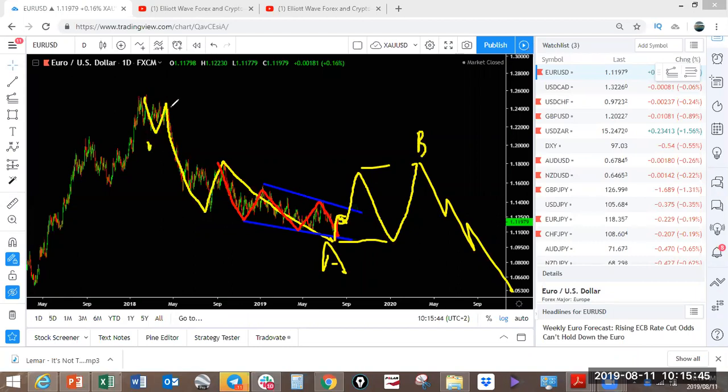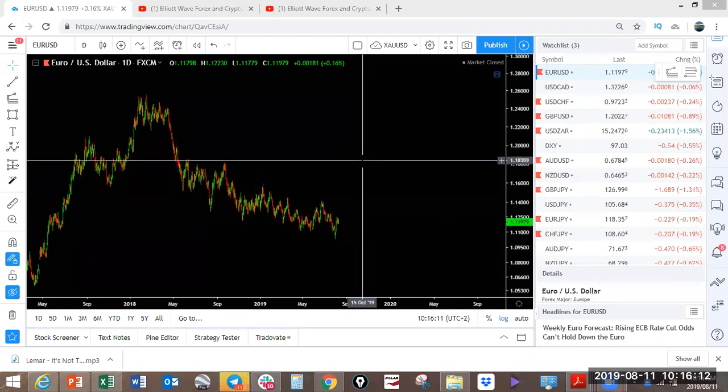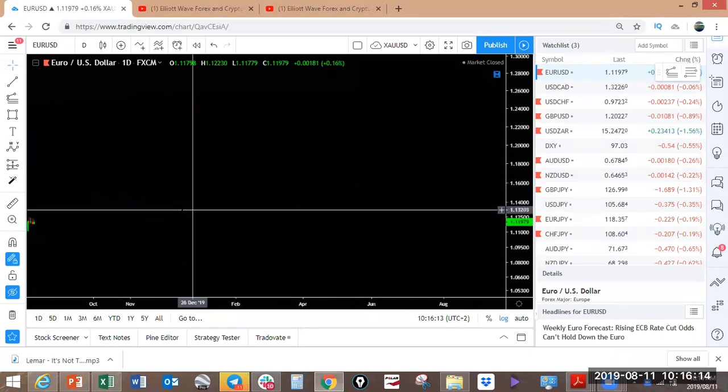Now, if we were to label this, this will be lower degree wave A, 1, 2, 3, 4, 5, 2, 3, 4, and the 5, which is your diagonal. Okay, 1. If you wanted numbers here, you'll have 1, 2, 3 lower degree in the diagonal, 4, and then a 5, and like magic, it reverses from the blue box. Okay, so let's go closer and look at this. I'm going through this in detail because it's looking very good.